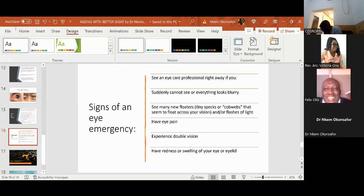One of my take-homes is knowing that when you're approaching old age, you have about 5 different desires. One of them is vision, the other ones are mobility, sound mind, good health, and money. This was very much elaborated.